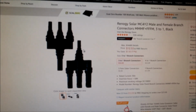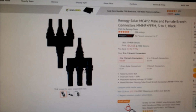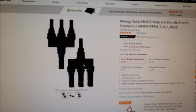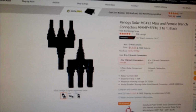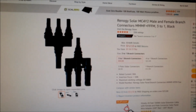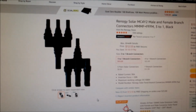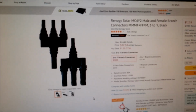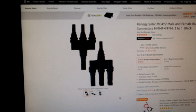There's another kind that has wires coming off of it. Okay, I may need to get that one as opposed to this one, but it depends if the wires reach. We'll see. Maybe I should get the one with the longer wires. I'm not sure. Okay, anyway, that's what I got going on now. We gotta go connect them in parallel.